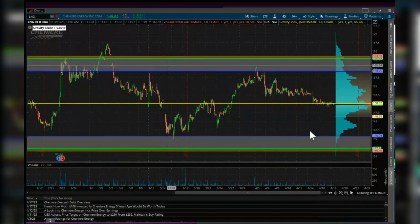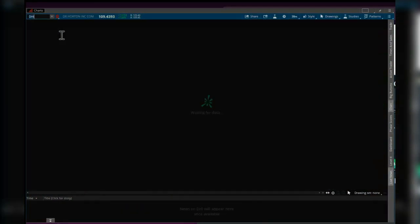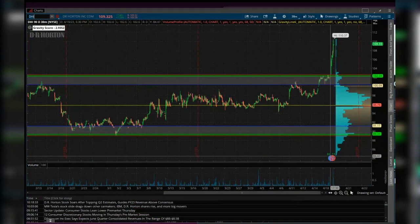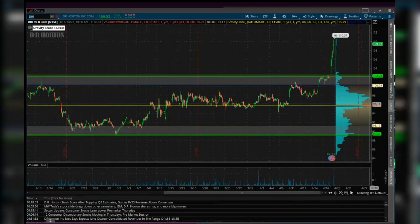Nice one. Ooh, a housing stock. Let's look at DR Horton. So they were at 403 last on their earnings, and now we're expecting 190. Ooh, did they come out? Oh, they must have come out already. Okay, they came in at 273 versus those 190 expectations. Okay, so it's popping up here.